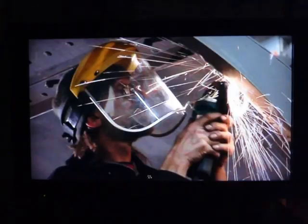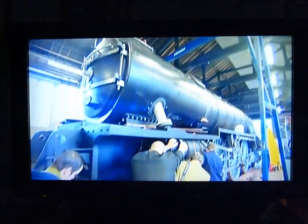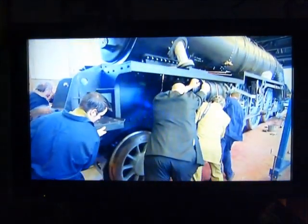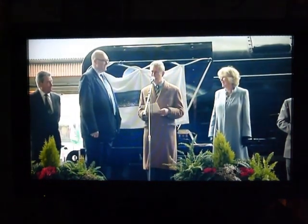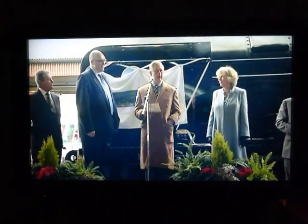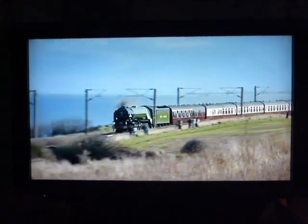By the time the last bolts were tightened in 2008, the bill came to £3 million. But their efforts were rewarded, as the first new steam engine built for Britain's main line since 1960, it certainly caught the imagination. This engine is named Tornado, and may God bless all who are lucky enough to locomote behind her.